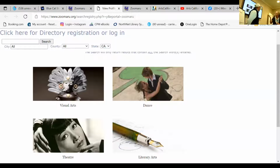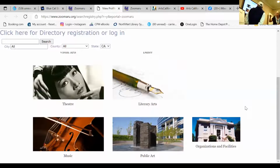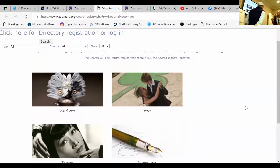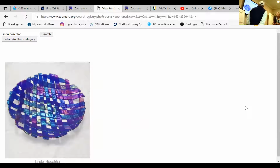Okay. Let's just give a quick little demo of how the directory works. Carolyn, you would hit search. Put in an artist name up there in the search field, somebody that you think is on there. Okay, let's look at Linda Hochler. If it's still there. We haven't deleted anybody. Might not have all the pictures in the right place, but we'll check it out. There she is.